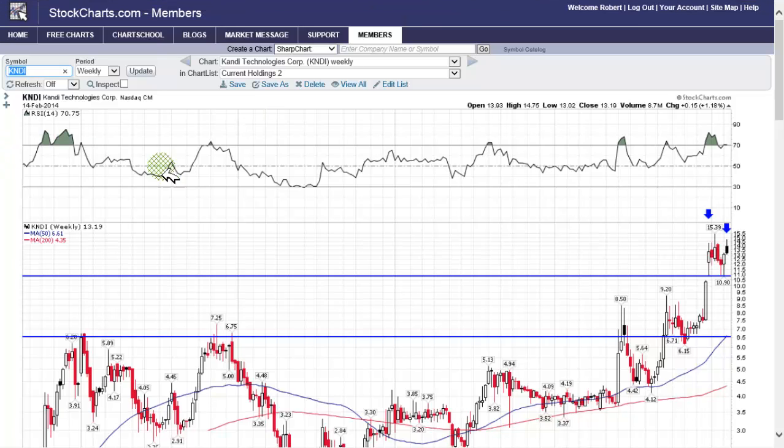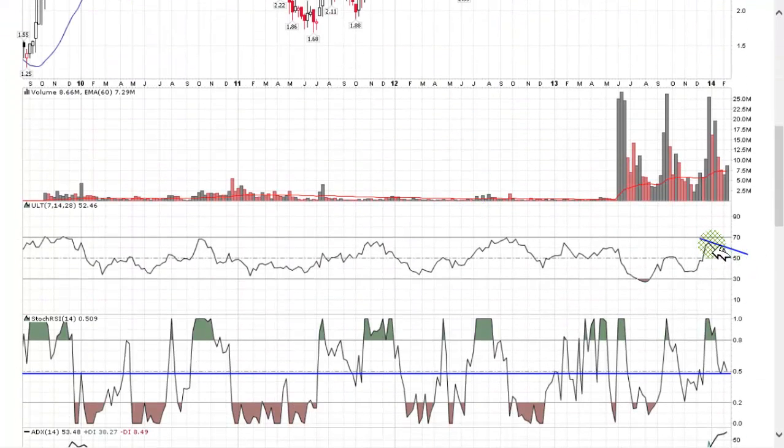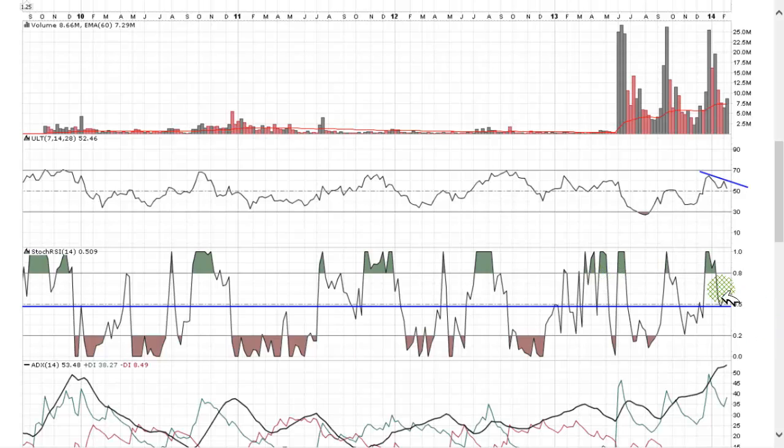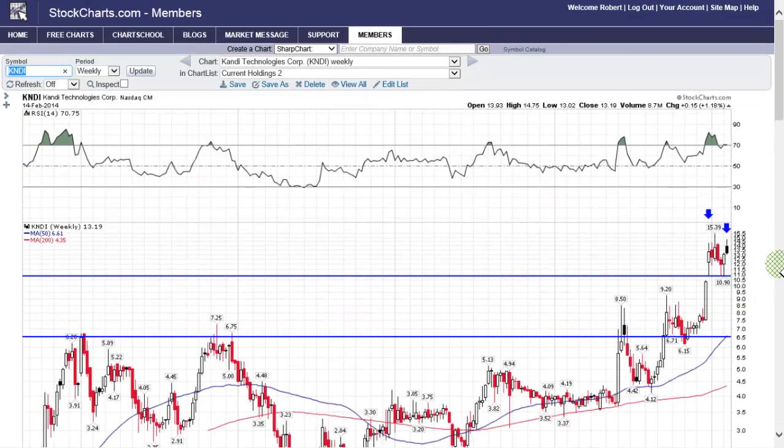Weekly chart, topping tails. Everybody knows I hate topping tails, the sign of selling pressure above. Double top on the ultimate oscillator. You need to see this Stoch RSI, this pullback. You need to see a double bottom setup. That's what's jumping out at me. Nice bottoming action at $10.90.